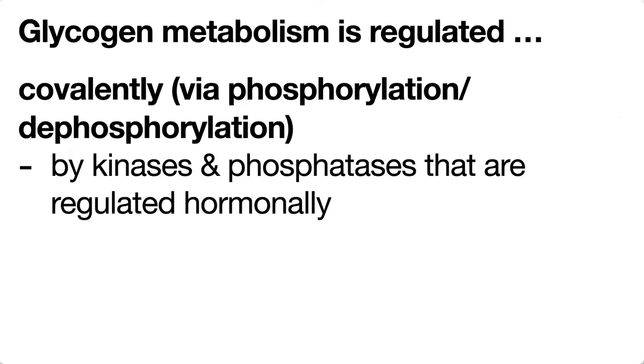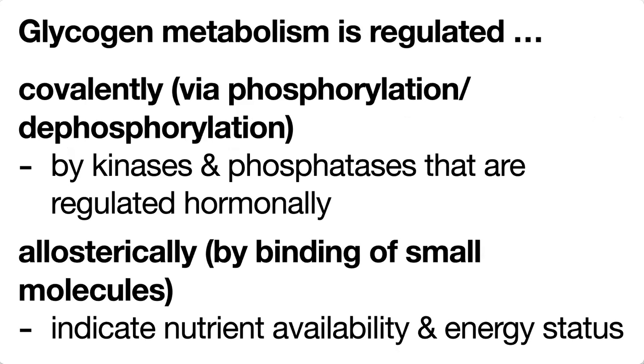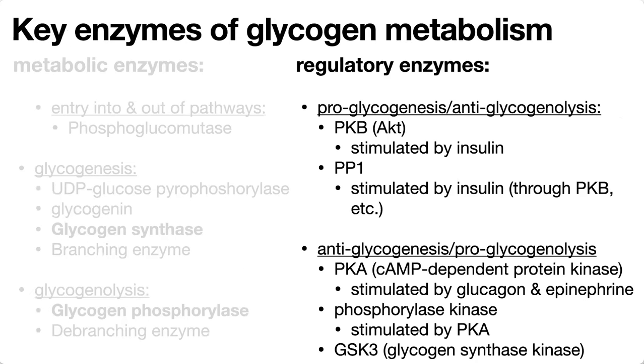Okay, so we already talked about how we're going to see covalent regulation and allosteric regulation, and you should be able to identify what type of regulation is going on and give examples of each. The regulatory enzymes that we're going to see are pro-glycogenesis or anti-glycogenolysis enzymes. These are going to be PKB, AKT. So remember, that's going to be one of those kinases that was stimulated by insulin.